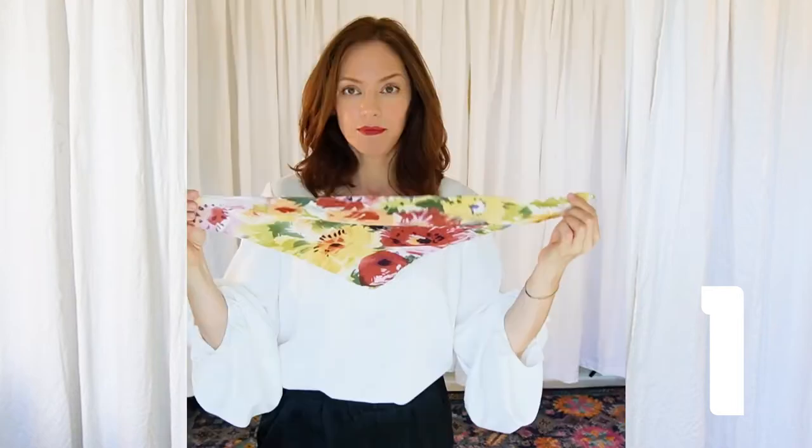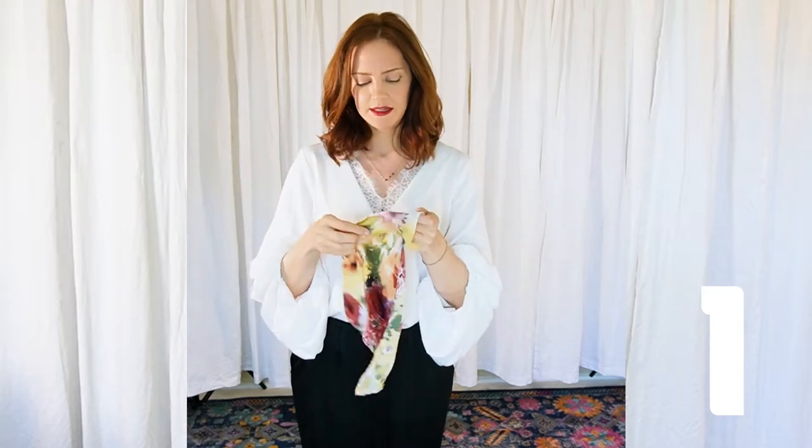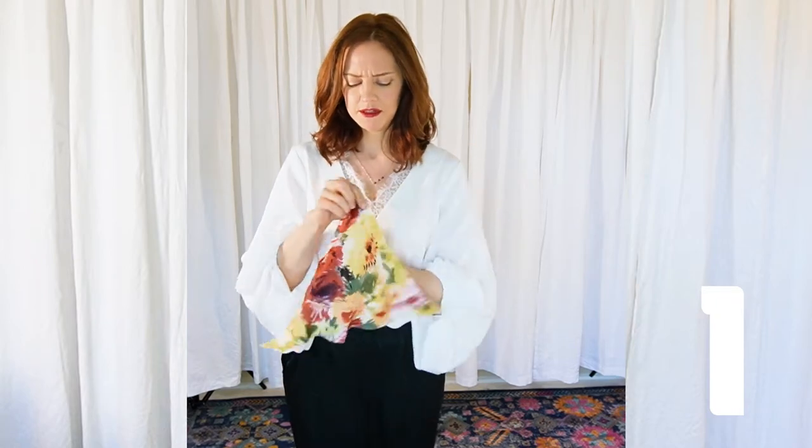I was practicing my hand rolled hem. So I just took a piece of silk that I had and I cut it into a triangle of all shapes. This is a small size and it is a medium thickness. You can't see through it, but it's also not stiff or heavy. It's actually a beautiful color, close up. Now I'm forced to style it and justify keeping it.